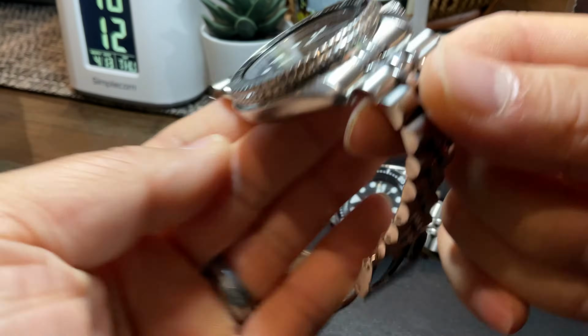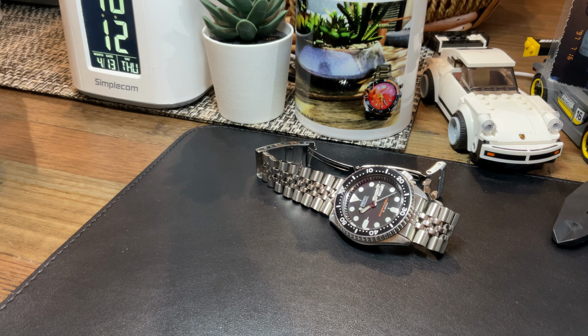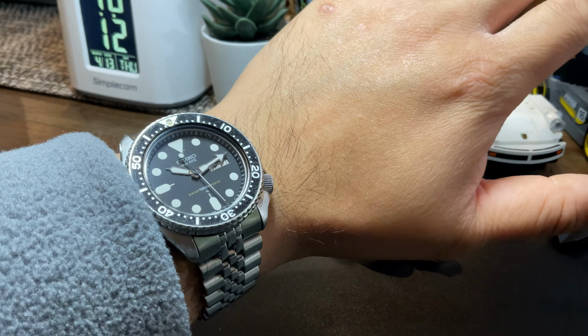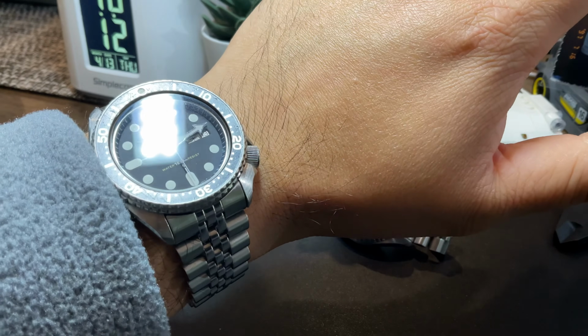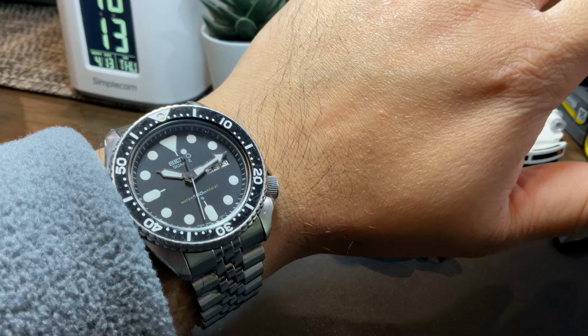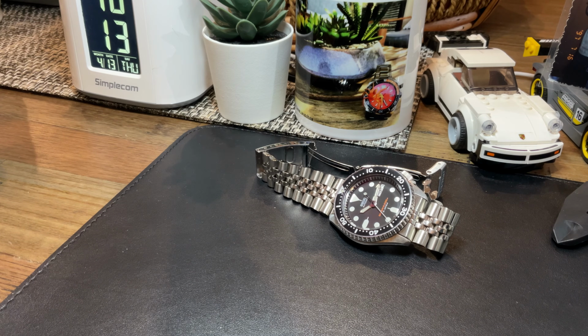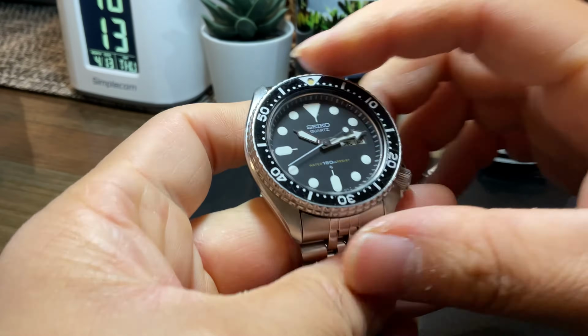It is super cool. I'll just put it on the wrist for you guys to see. Again, super cool. Again, that bracelet just brings the whole watch to a different level. Absolutely loving it. I didn't talk about the bezel, did I?